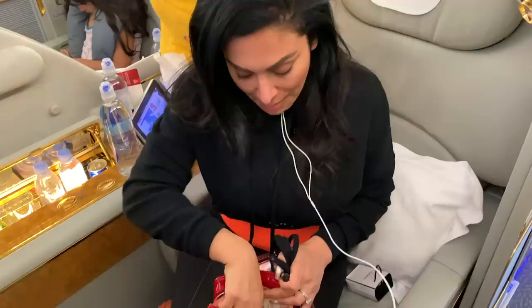I also love these little minis. Oh, Dr. Sturm minis, you can buy these on Net-a-Porter. A little L'Occitane mini, so good.